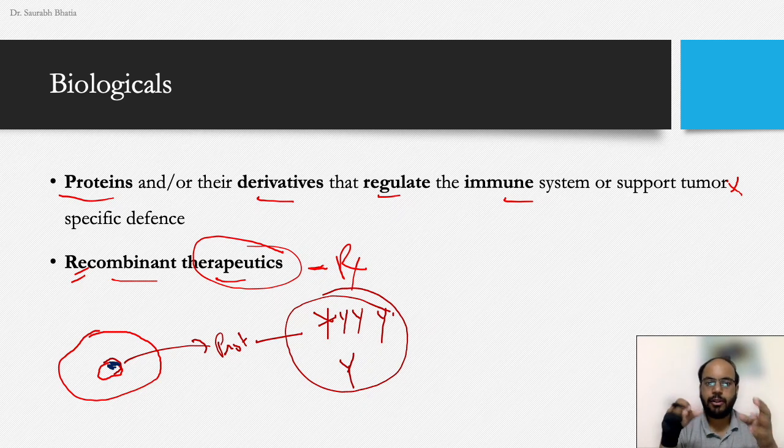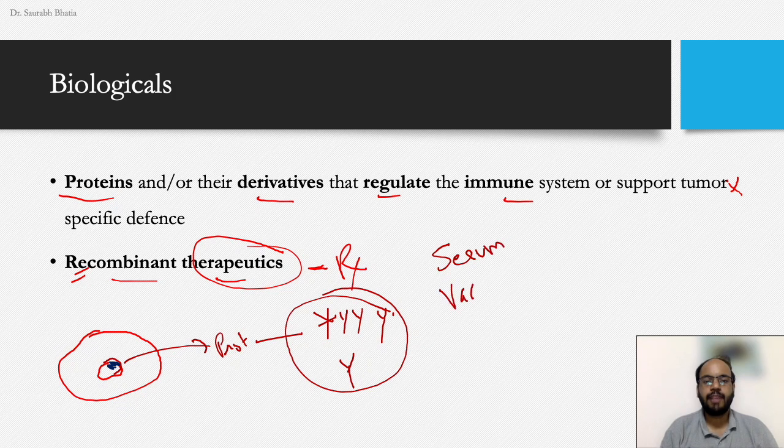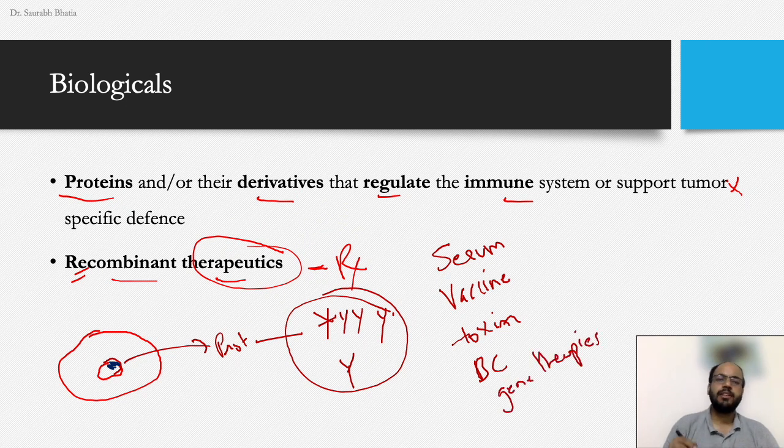So essentially, biologicals are proteins or derivatives which are derived from a biological living source, and are responsible for regulation of the immune system. Other things that are also known as biologicals include serum, vaccines, toxins, blood components, and even various gene therapies. These are all things which can be called biologicals. However, in the present context, by biological we mean all the biological therapeutics that we use in dermatology. Clear?